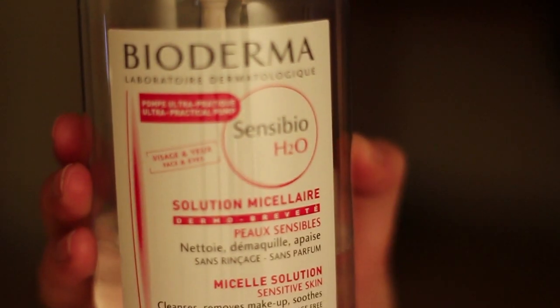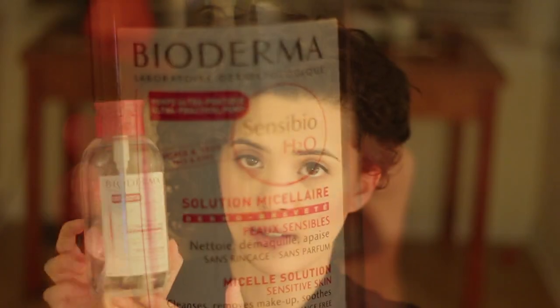Moving on to skincare products, I've got quite a few again, so I'll start with my favorite makeup remover and sort of toner, which has been the Bioderma Sensibio H2O Micelle solution for sensitive skin. And it is a cleanser, makeup remover, and soothes the skin. I like to use it to take off my eye and face makeup, as well as to kind of just clean my face before I put makeup on at the start of the day. And it's a very gentle solution.